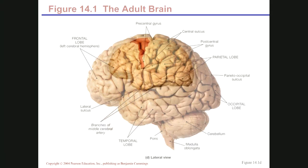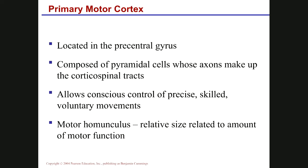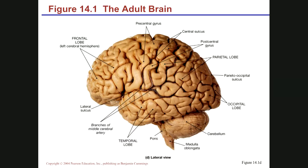And we can see it here as well. We go back, find the central sulcus, and then there's the precentral gyrus. Now, it's not as easy on a human brain, a whole brain, as it is on a drawing.